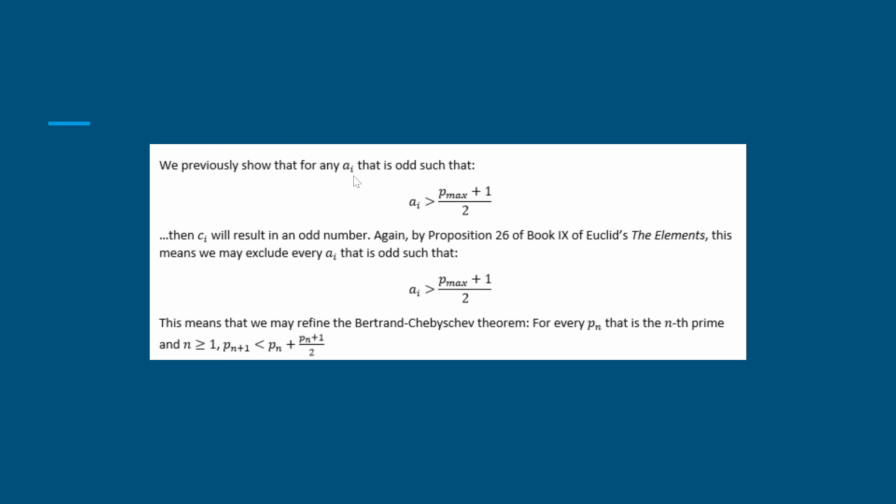So we already showed that for any AI that is odd, CI will result in an odd number. And again, this means that we can exclude any AI that is odd that is over P max plus 1 over 2. That's why we can narrow down the Bertrand-Chebyshev theorem. Instead of n less than p less than 2n, we can just go to p plus 1 over 2 plus p, which must be the next prime.